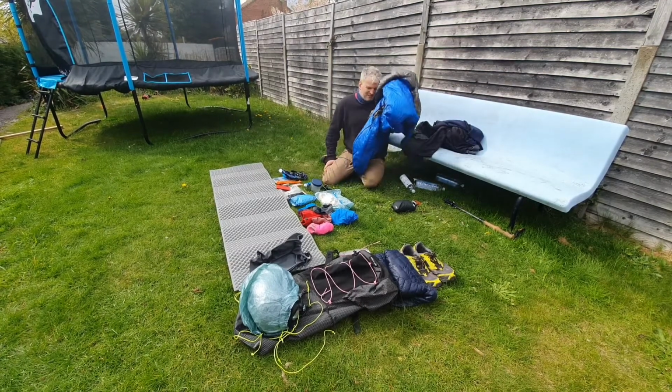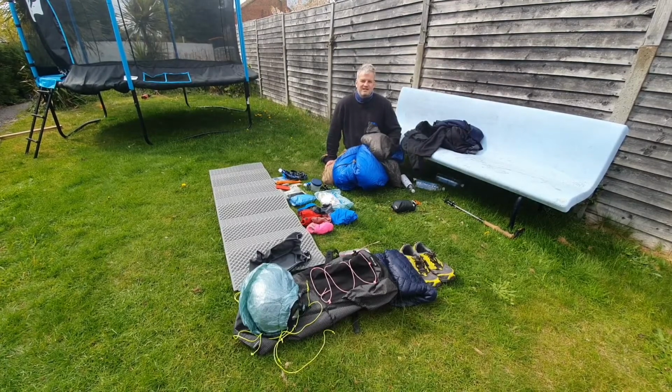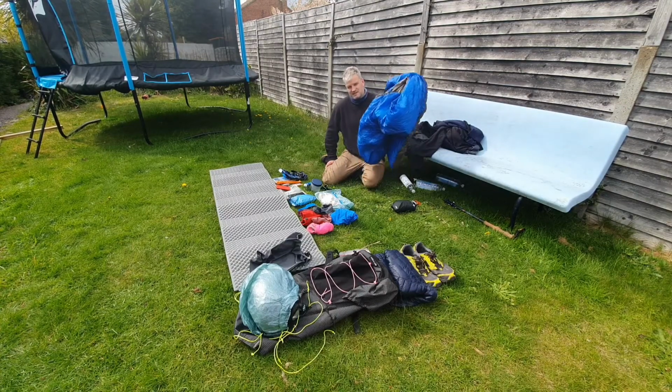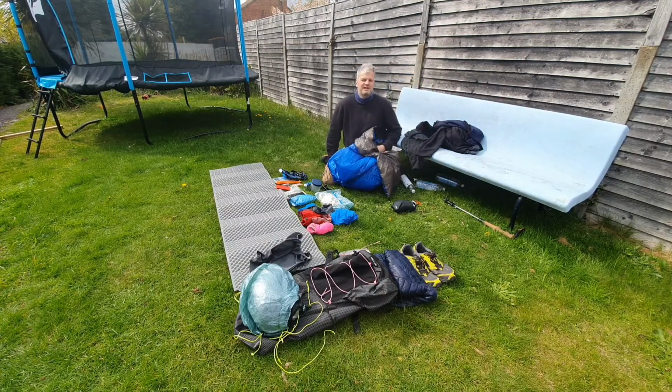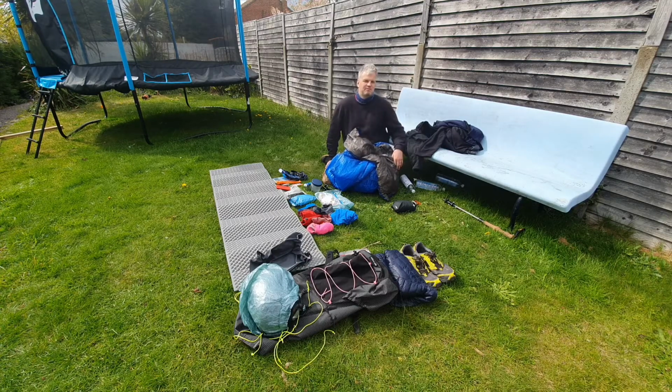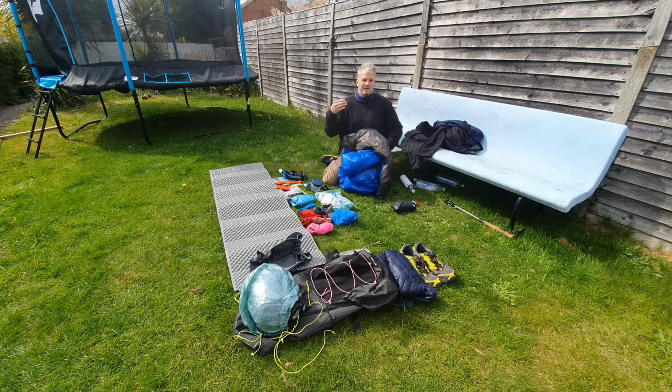So as much as I hate to say it, I need a third quilt. And I'm currently looking at the EE. I might get another one of these, because these are synthetic, but I would really, really like an EE Enigma. I think it is the one with the closed foot box. And I'd like one that goes about minus one, I think that's probably about the middle range. So then I'll have a minus 13, a 5, and a minus 1 with a closed foot box.